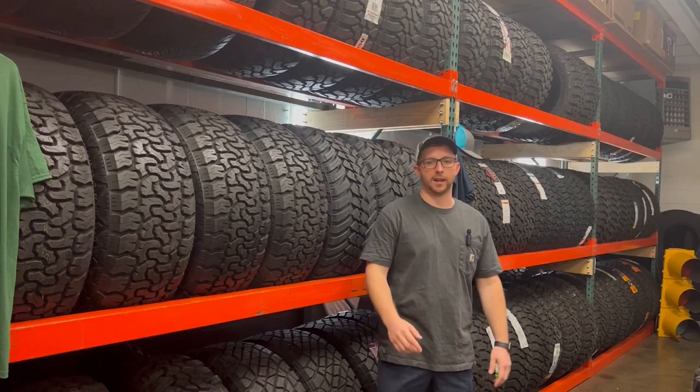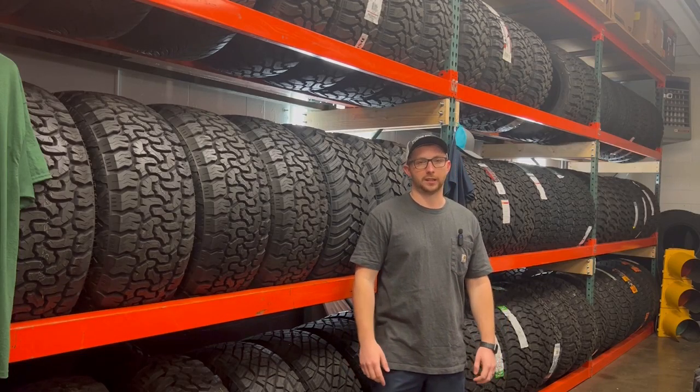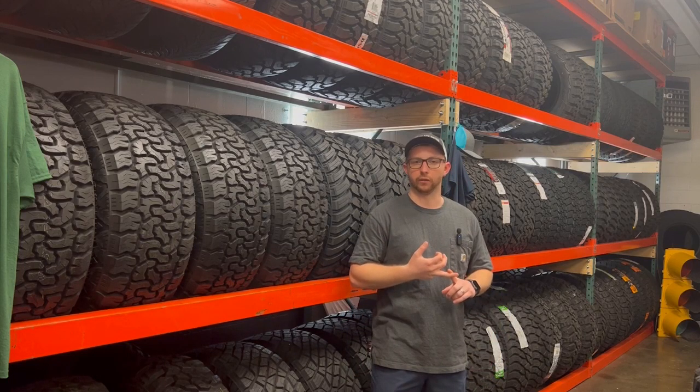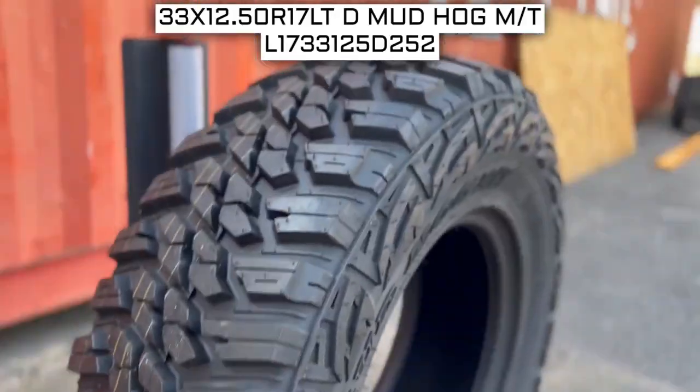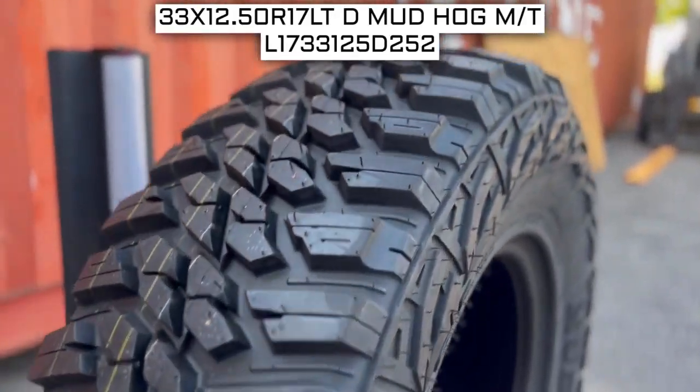What's going on, everybody? I'm here today trying to help you make an informed decision about your next set of tires. So I'll be going over the features, specs, and just be giving you a general overview about the tires you're looking at. Today we are looking at 33 by 12.5R17 Kanati Mud Hog MT tires.